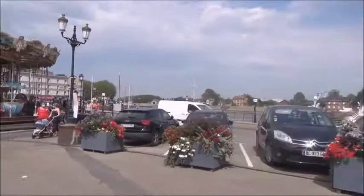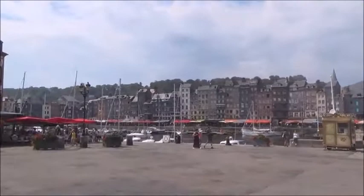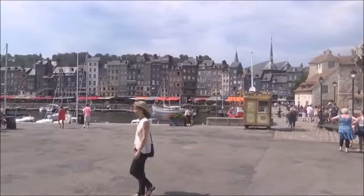Here in Honfleur we also have Saint Catherine Church. This church has a bell tower separate from the principal building, and it is actually the largest church made out of wood in France.